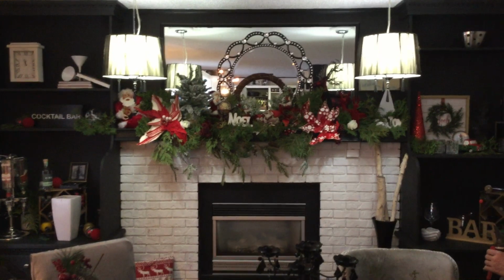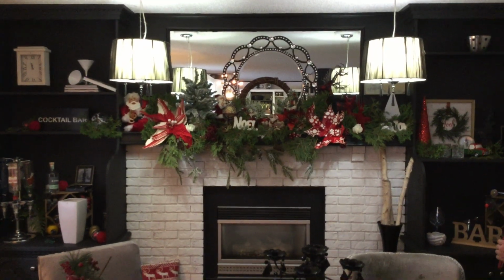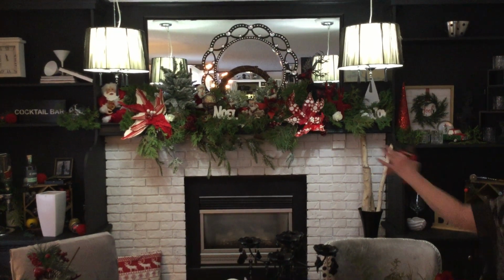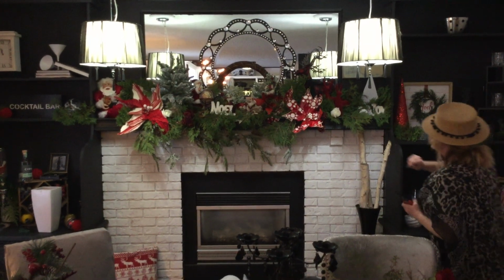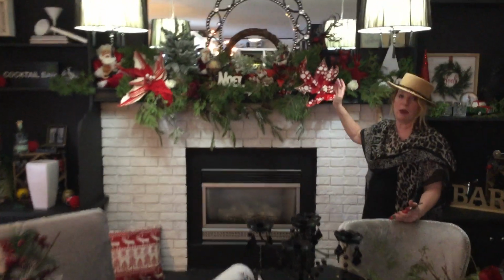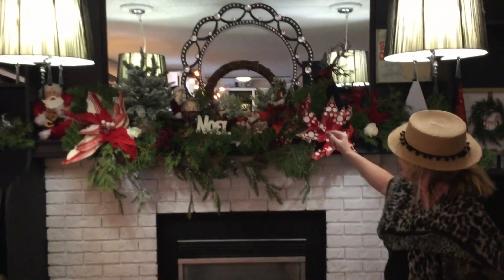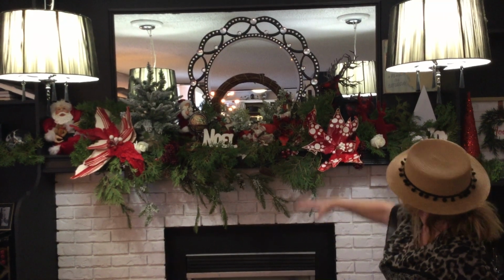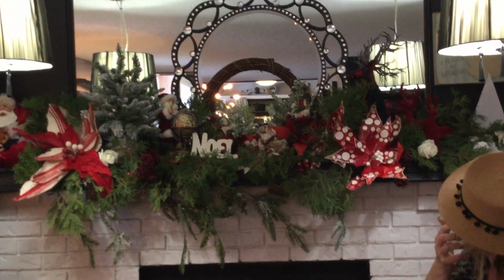So it's an extension of that mantle. And I just think it's a great way to soften the edges, and then you have your beautiful piece. So this is always our focal point, no matter what it is for this room. Now, this is where we dine, and the fireplace and everything, and Santa.